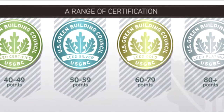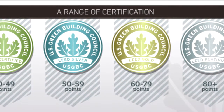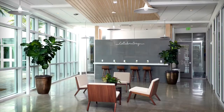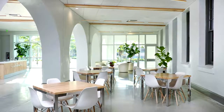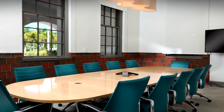Our project is choosing to achieve LEED Gold, a significant achievement in our community, and certainly will be a model for the local community and both nonprofits and for-profit developers as they consider what sustainability means for them and how they might incorporate it in their building design, and what the benefits are of a LEED design building.